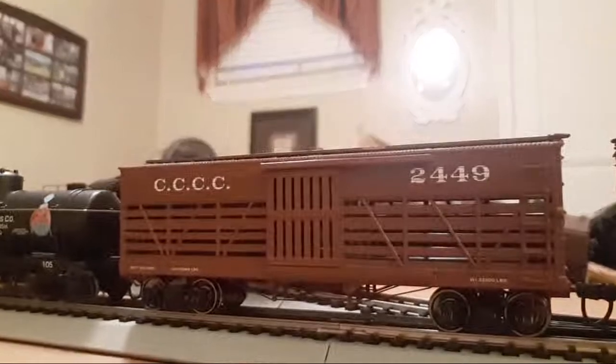Bring it forward again. This is the Canadian Cattle Car Company. I believe that's what it says. And once again, because I move, the camera just loves to go out of focus. I don't know why. There, almost had it. I'll just leave it there. So that's the Canadian Cattle Car Company.